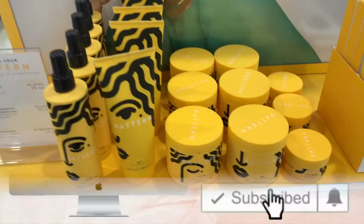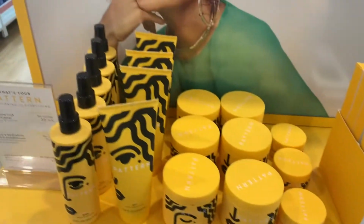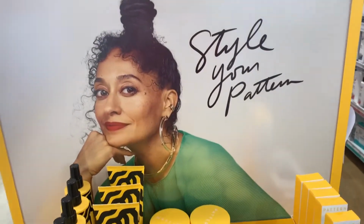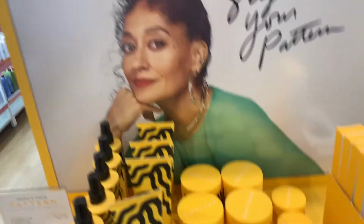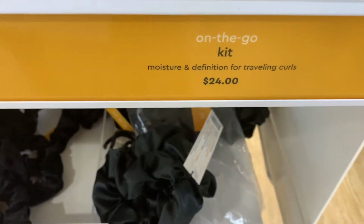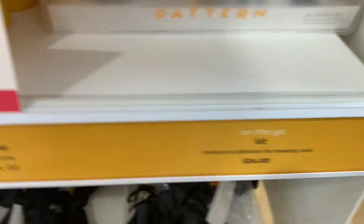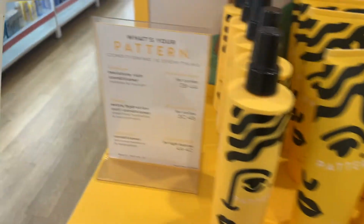Hey guys, y'all, I am at the Ulta Beauty in Capitol Heights. Oh my god, so I have my gift card that my bestie gave me, right? And I'm about to purchase the On The Go Moisture and Definition for Traveling Girls Kit, $24. And you see all these other products. Oh my god, I'm so excited.